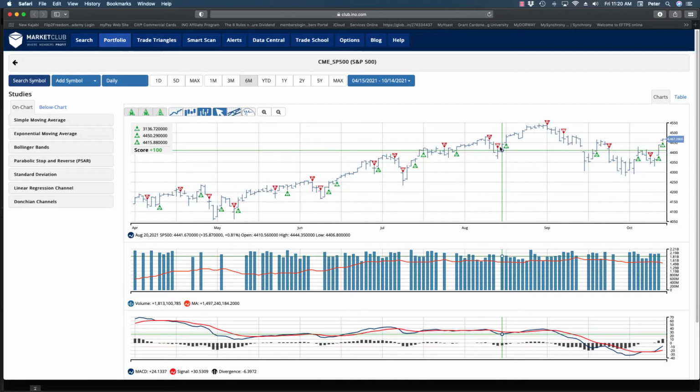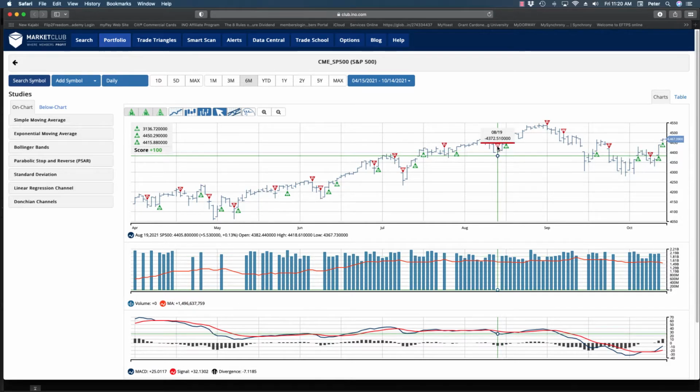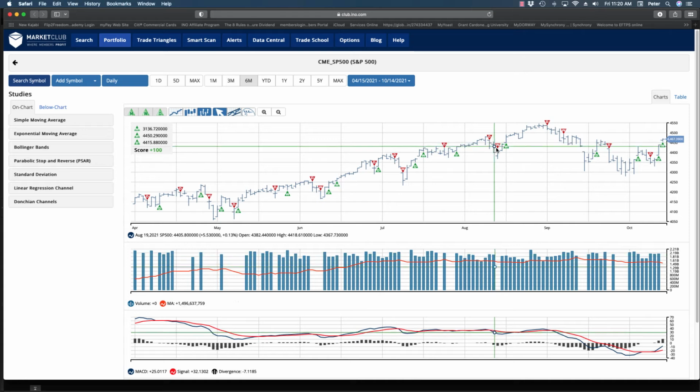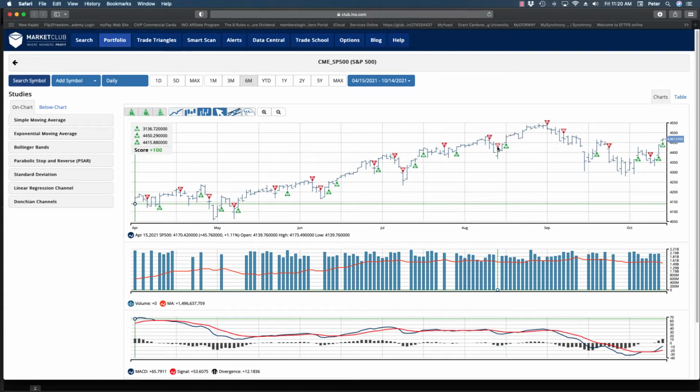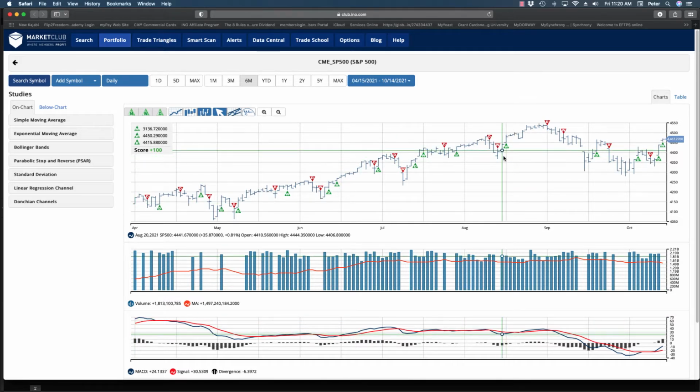Generally, when I see a trade triangle come out, I wait for confirmation. So in this case, you see how this red trade triangle came out? Before I would trade anything in a bearish position, because that's what that's telling me, I would wait for a confirmation, at least one day, but usually we wait for 2. So I would have waited for 2 more down days. And you can see that didn't happen. So waiting for confirmation works.